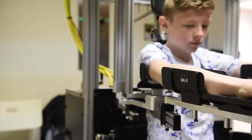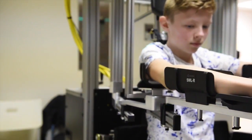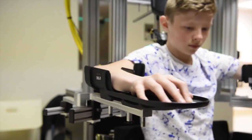That's called perinatal stroke. It's actually quite common. Most people don't know that, but it probably affects about 1,000 kids in Alberta. And most of those kids have a disability. They have a difficulty moving one side of their body.